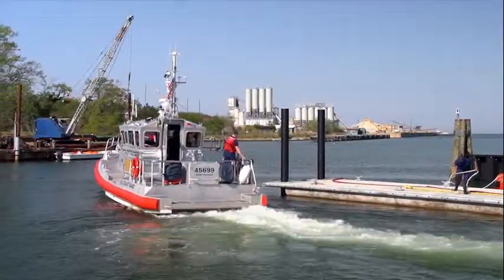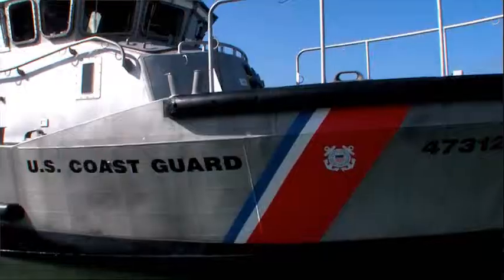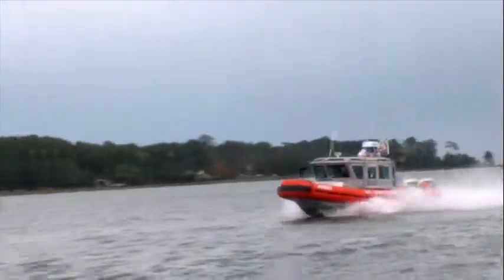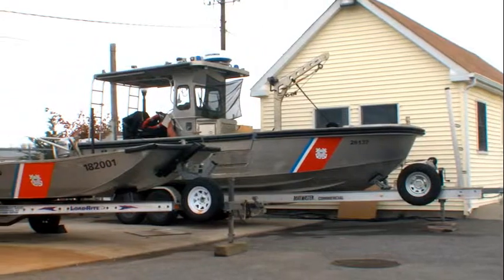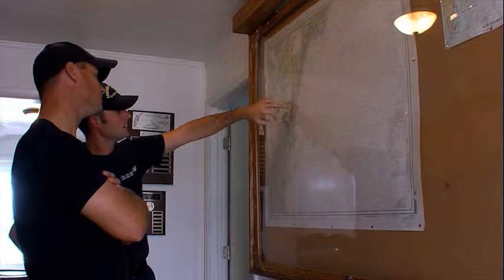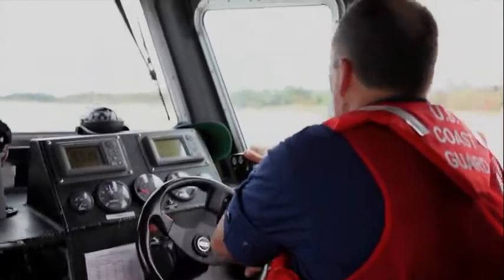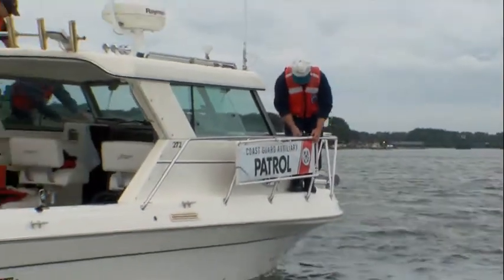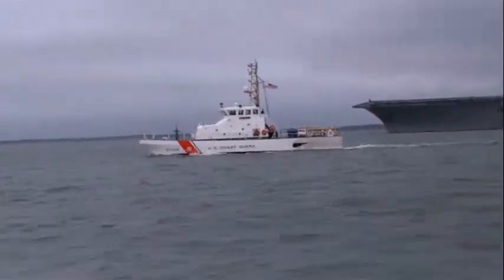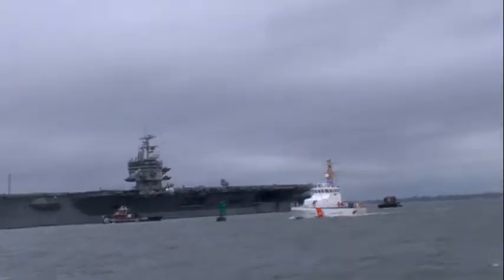Each station is typically outfitted with a 45-foot response boat medium, a 47-foot motor lifeboat, or a 25-foot response boat small, and a 24-foot special purpose craft shallow water. Each Coast Guard station has a chief, senior chief, or master chief, and an officer in charge. There are reserve components at some stations and Coast Guard auxiliary. Each 87-foot patrol boat has either a senior chief or master chief officer in charge or a lieutenant junior grade commanding officer and a crew of 11 personnel.